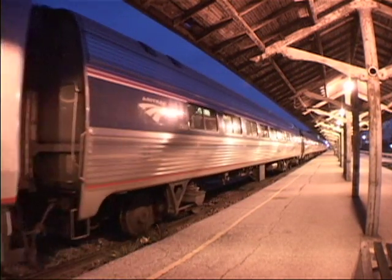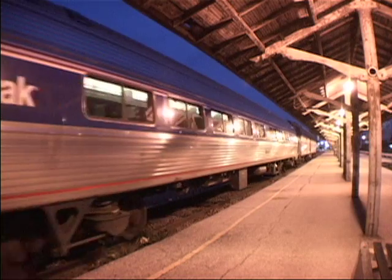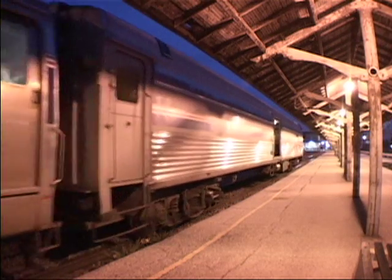This consist may seem odd today with no diner and no sleeping cars, but this is how the Palmetto looked in summer of 2003. The Palmetto has since been replaced with the Silver Star into Tampa.